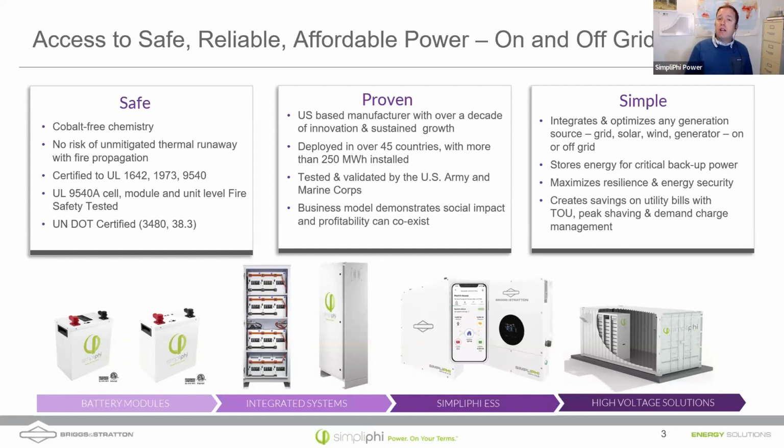We also had a great opportunity to be tested and validated by the US Army and Marine Corps. I'm going to talk a little bit about that later, but essentially, right at the beginning of our start of manufacturing, 2010, which is kind of ancient history when the whole realm of energy storage, well, at that time, really lithium-ion batteries were making the news for being unsafe. There were a lot of cobalt-based chemistries on the market that were going into these unmitigated thermal runaway events.